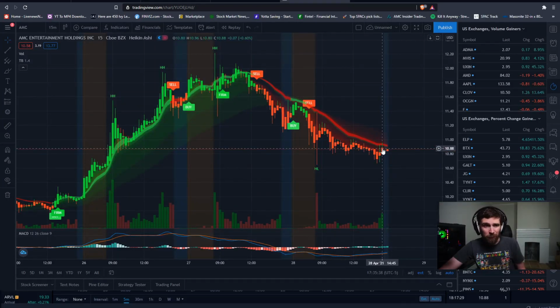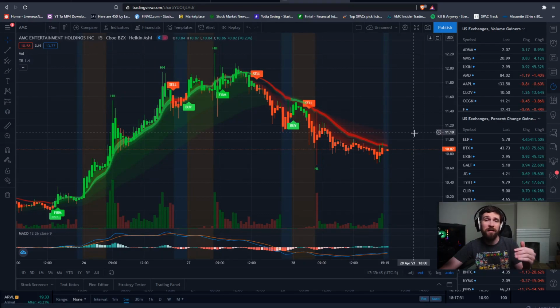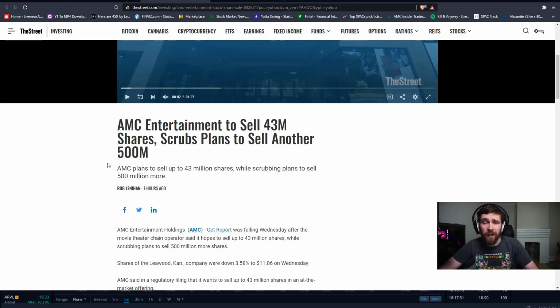Now you can see right here as well, in the last few frames, it looks like we're starting to level off. Hopefully we continue to see that, and tomorrow we kind of get back up into those green days. Now, what was the reason why we've seen some sell-off today? One, obviously hedge funds are always up to something, right? Let's just be honest there.